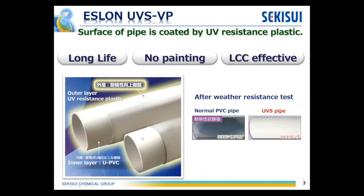Let's look at our right side. This is a comparison of normal PVC pipes and UVS pipes after being exposed to UV ray. As we can see, for normal PVC pipes, the color has changed. Meanwhile, for UVS pipes, the color and the appearance still remain the same.